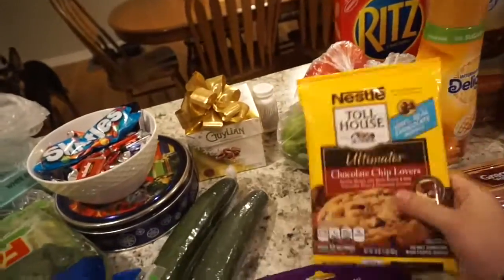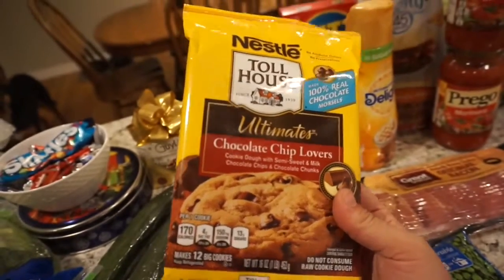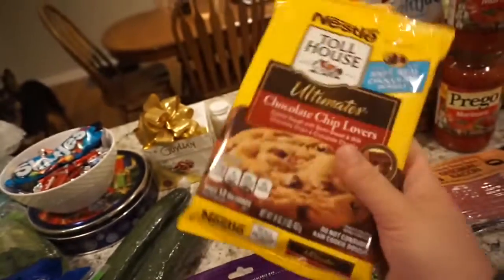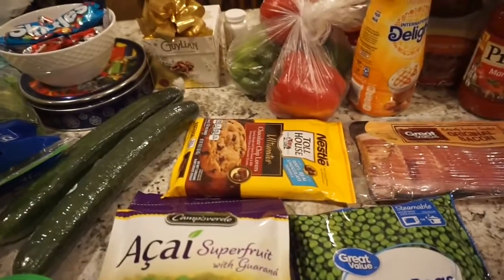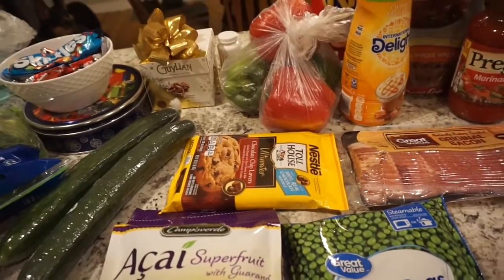These are Jeremy's favorite cookies. They are not macro friendly whatsoever, but they are so freaking good. So I'll probably make those for him, honestly, tonight or tomorrow. And then he eats half of them in one sitting.